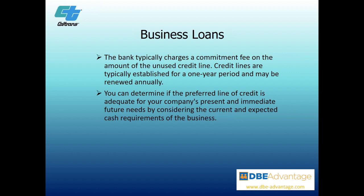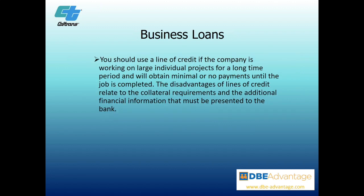So in addition to everything else that you're doing, my dear small business friends out there, you get to develop yet one more relationship, and that's with your bank or lending institution. And this is exactly why the line of credit was good for us. The company was working on large projects for a long time, and we would obtain minimal or no payments until the job was complete. In our case, it was because the bureaucracy of various public projects is so dense that it takes a while to get paid.